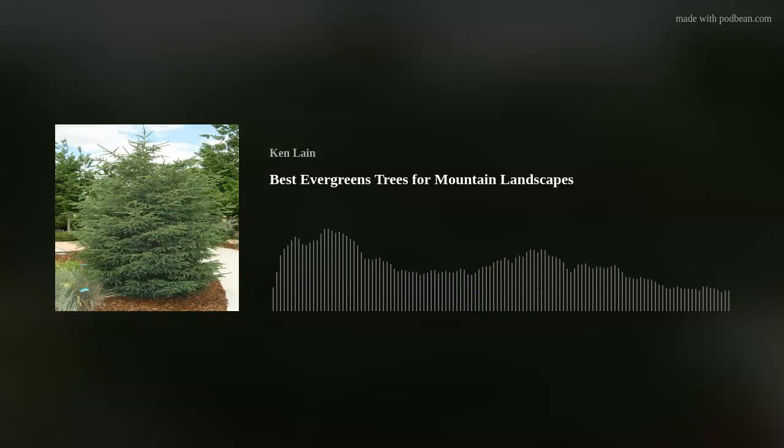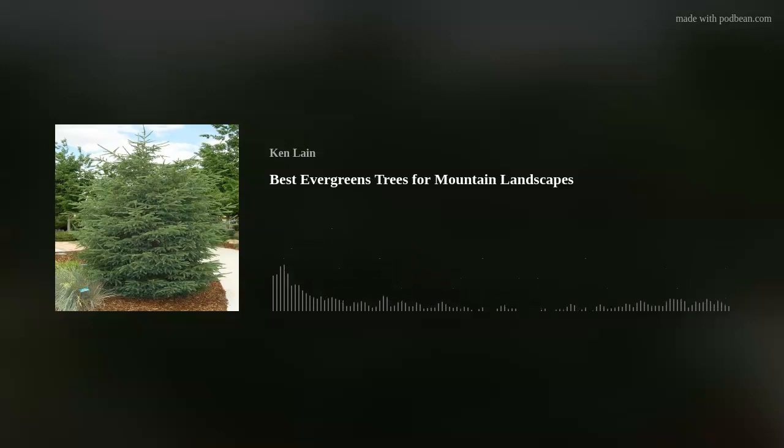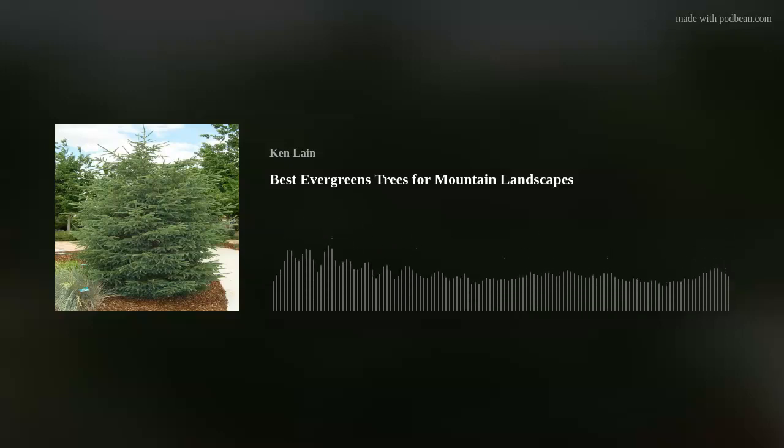Just stake them for usually 1 year. If it's a real small tree, maybe 2 years. If you get a couple seasons of ring growth, of tree wood growth on that tree, it locks into place and it's not going anywhere. It'll grow straight as an arrow.